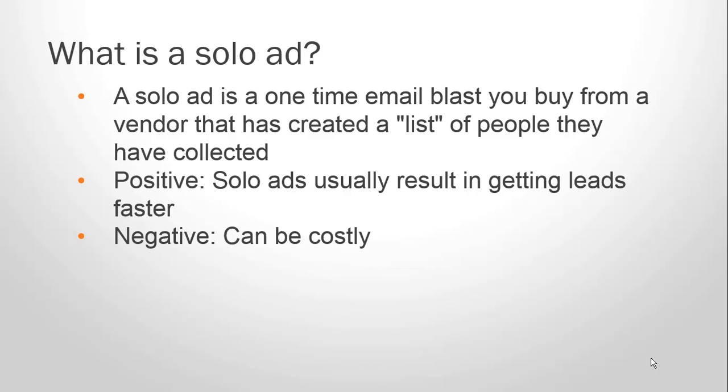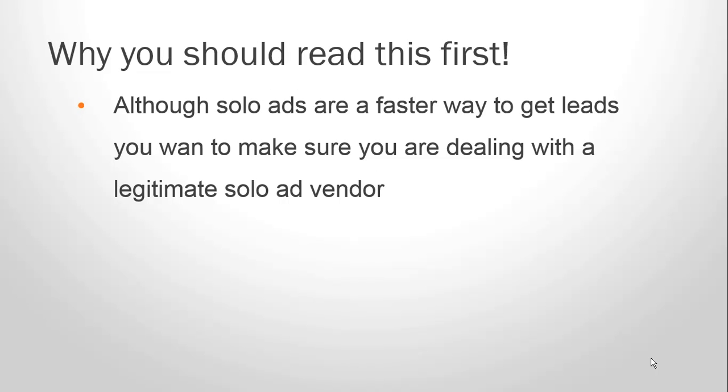So as you know, there's free strategies of getting leads, usually writing blog posts, doing videos, stuff like that. It's a great strategy, very effective strategy. However, it can take some time. But if you purchase what's called a solo ad, this can cut the time that you get your results dramatically. However, it can be costly. So just keep that in mind.